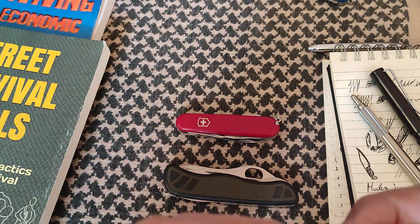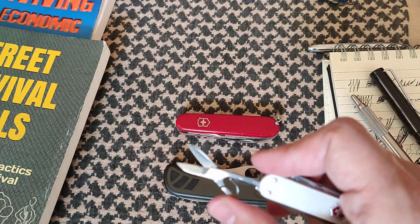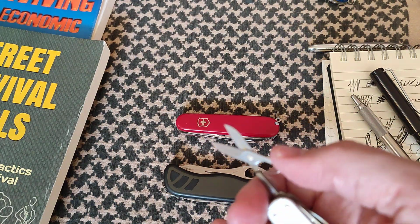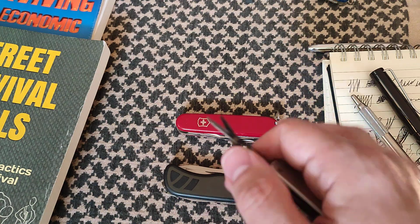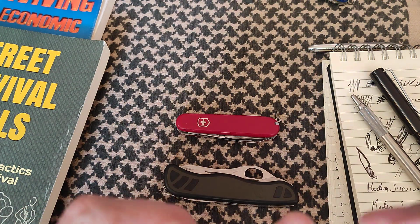Scissors, some people love scissors. I like having them. I'm not crazy about scissors, but I understand how useful it can be, especially for neat, precise cutting. All right, fantastic, super complete.